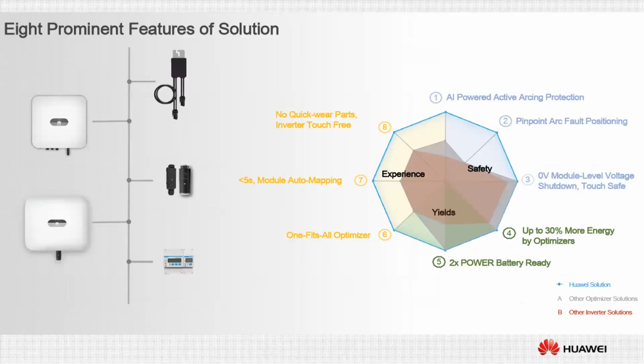So just a roundup, I know much of the stuff we covered in our previous webinar. So these are the main features for our Huawei residential system.